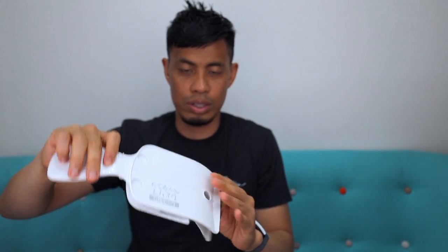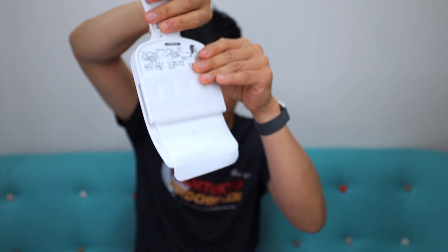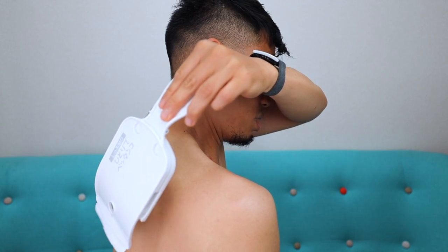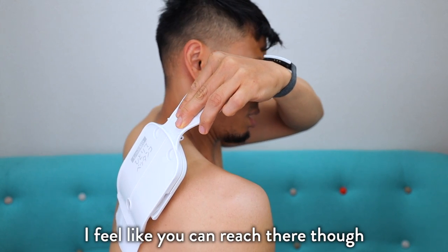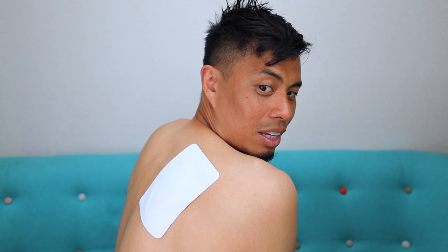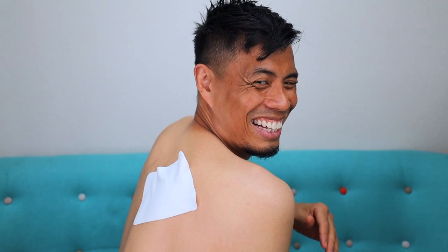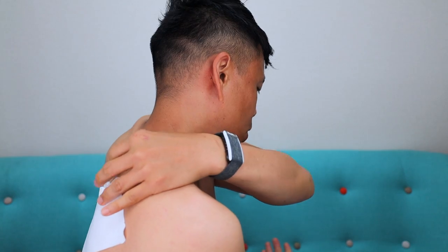And then now you have the pad here, you can also take this piece off, so strip it off. Now you have the sticky side on both, and then you take your shirt off. So let's just say I need to put it on right here. There you go. Now if I were just to use my hand and do it myself, it'd be like that. So I think it is helpful.